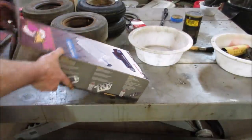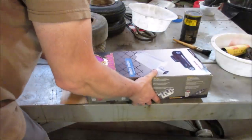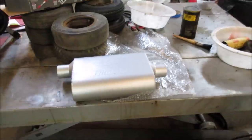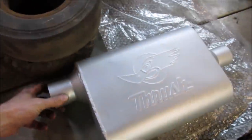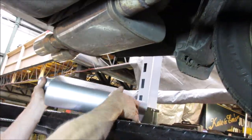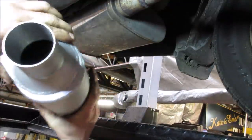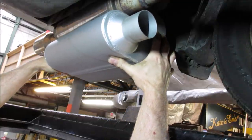So what are the chances the new muffler will be quieter than what's already on it? Almost looks like the same thing, doesn't it? I think the other one you can see right through. At least this one has a bit of a baffle going through it. Does it have a direction to it? Would we want to go something like that? If we get that on there, we'd have to go in about that far.